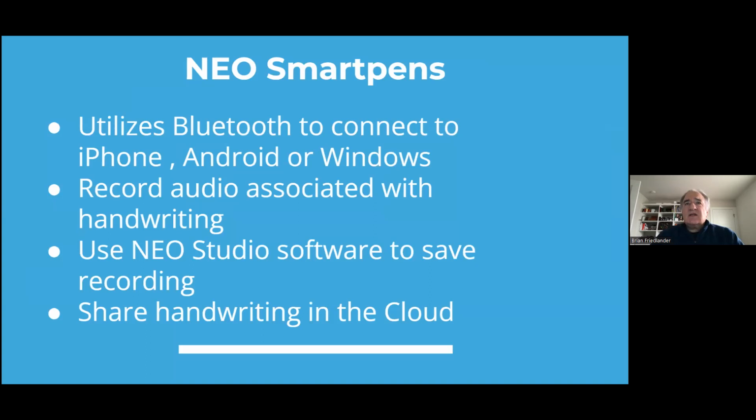So it utilizes Bluetooth. When it's connected to a tablet or an iPhone, Android smartphone, it also has the ability to record audio just using that device. Nothing else is needed. It uses a program called Neo Studio to save all the handwriting. And then you can also share your handwriting in the cloud.